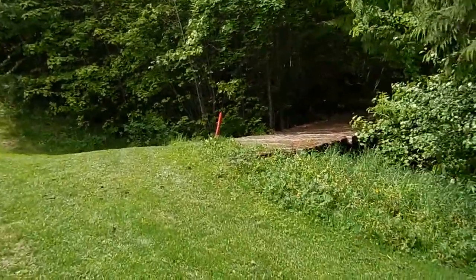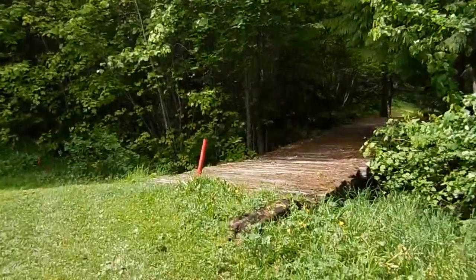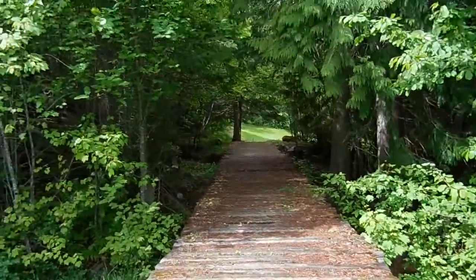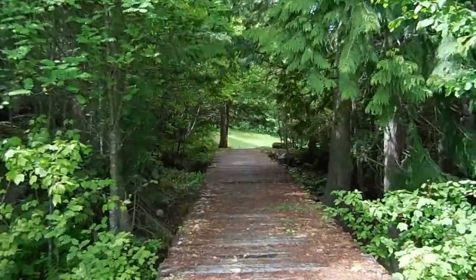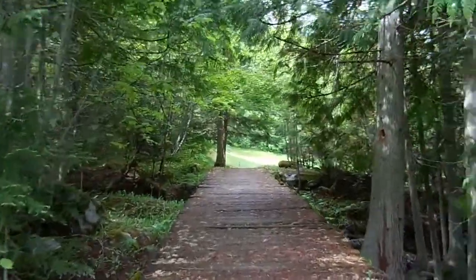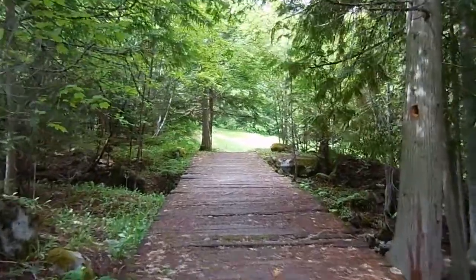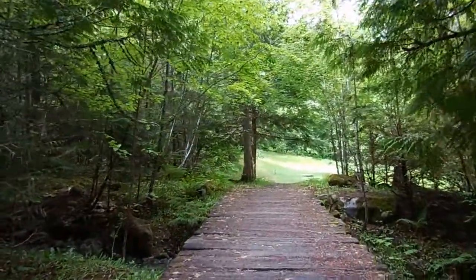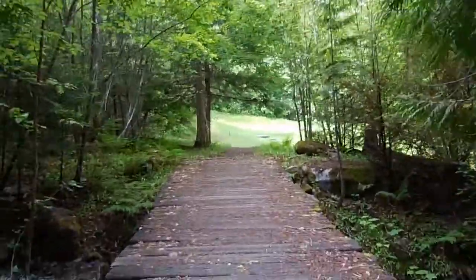Okay, I am walking. This course is kind of cool because there's a walker's path that's different than if you're driving a cart. So it says walkers go this way to number 7. So I'm going to walk across this little bridge to number 7. And it has a little creek running through it that's really cute. And it's just really beautiful.